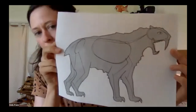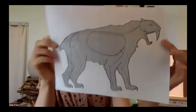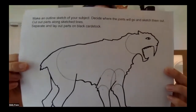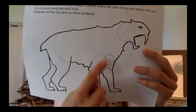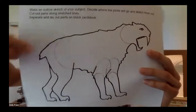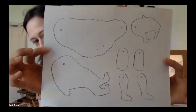I'm gonna move kind of quickly through here, but you'll have all this in your packet. This is the outline that I then created from that gesture drawing shape. And from there, we need to create some moving parts. So the saber-toothed cat is a crouching, pouncing predator, so I decided I would have shoulder joints, elbow joints. I wanted a moving head and moving hips as well, but the back feet are in one piece. So the next part is to create a pattern that looks something like this. And this will be in your packet.